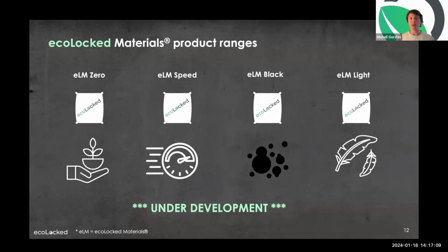We then are developing ELM Speed, Black and Light. These, as they suggest, the speed is focused on accelerating the curing time. This is really beneficial for our customers in the precast industry, so they can demold faster, they can produce more products in the same time frame.